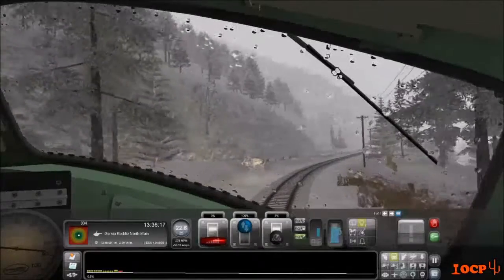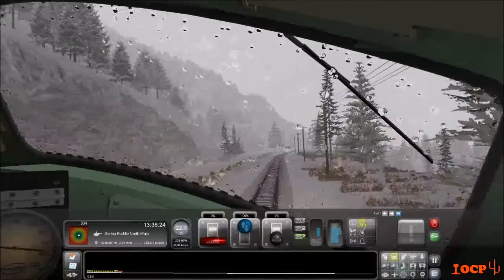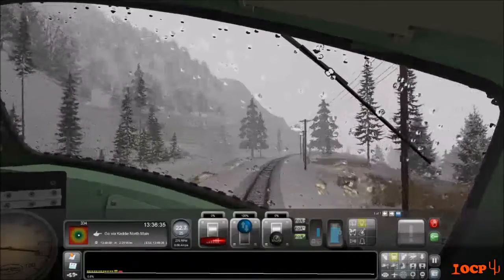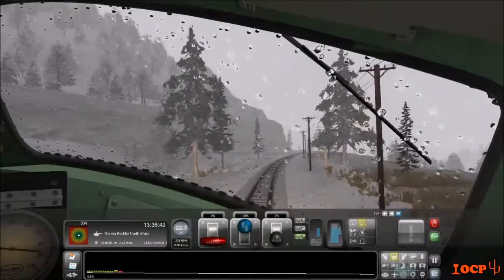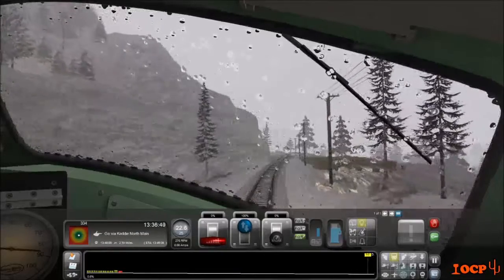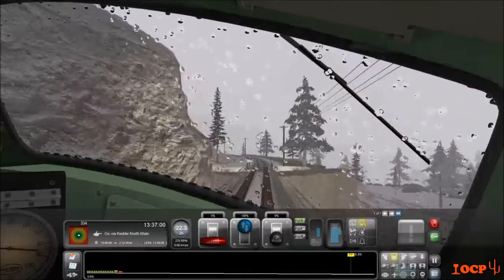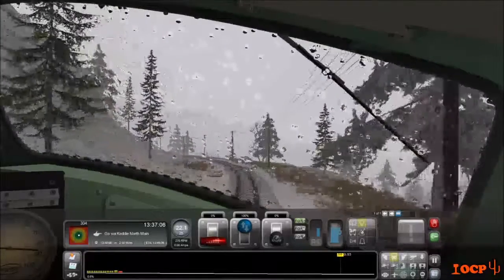The grade isn't nearly as steep here, so I can probably turn off the dynamics for now. In fact, I'm actually losing speed, because it's dropped down to a 0.6% grade, as opposed to the 1% that we were at. There's the 10 miles an hour, so I gotta start getting ready to brake for that. That'll be where things feel slow.